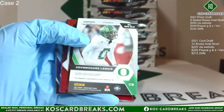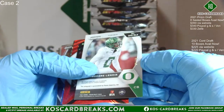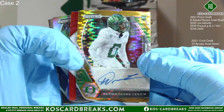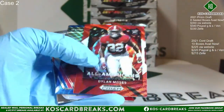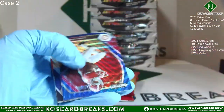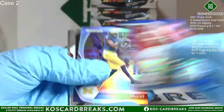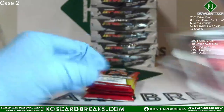Let's get a big auto. I guess this case we got Zach Wilson, but no other big ones. 47 of 49. Orange Pulsar for Diamondore Lenoir. 47 of 49 there. Dylan Moses, Red Wave. Henry Ruggs, Blue Wave out of 249. Number 92 of 249 for Ruggs. Nico Collins, Silver. Sean Wade and Boogie Basham.